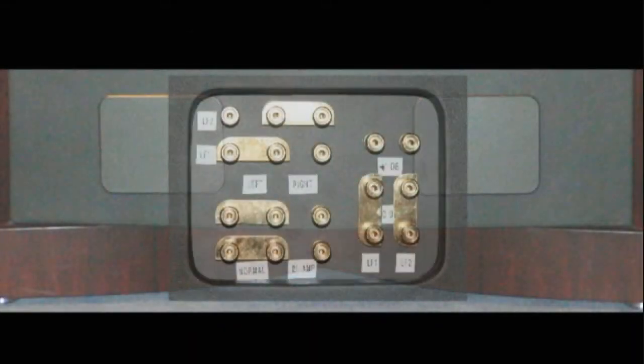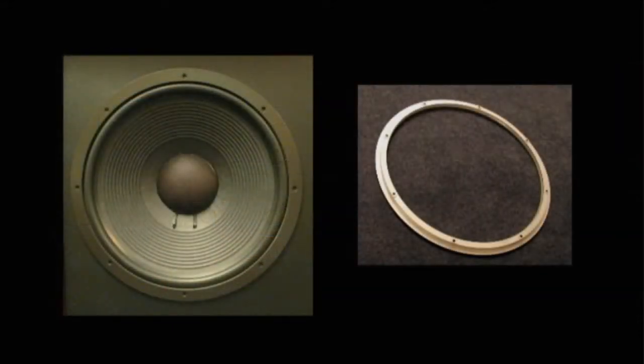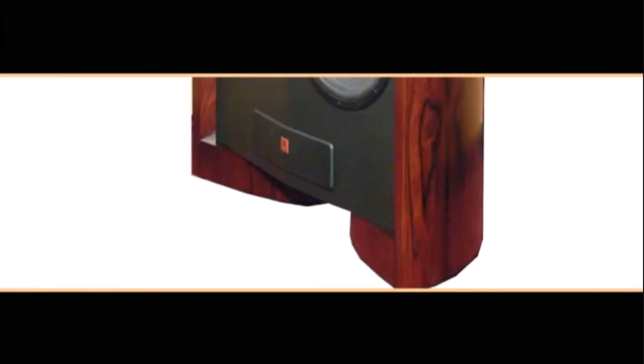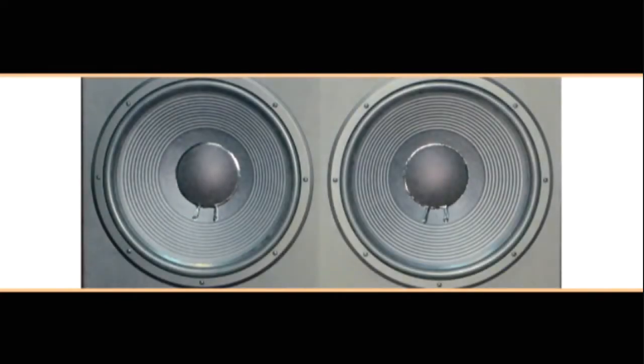Control panels were relocated under the cover at the lower part of the baffle. The woofer mounting ring, input terminal, and port assembly were prototyped during this period. The second voicing sample. The control panel cover was redesigned into a single piece, and the woofer mounting ring was refined.